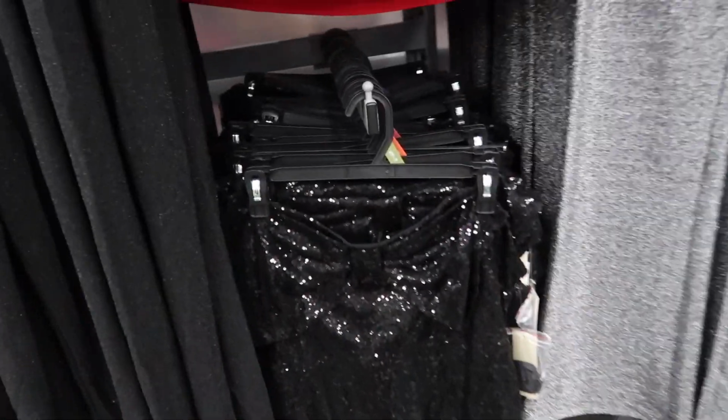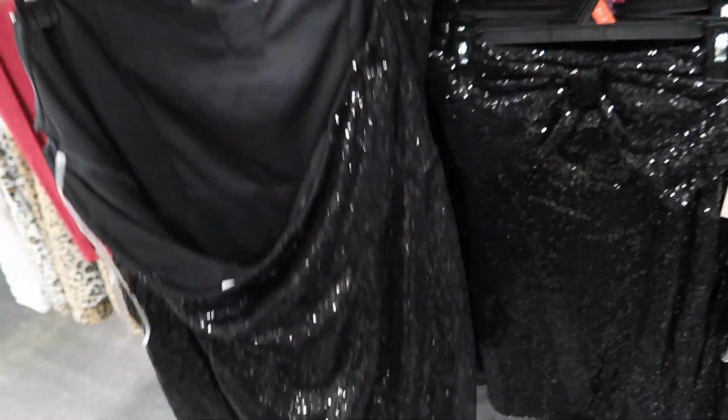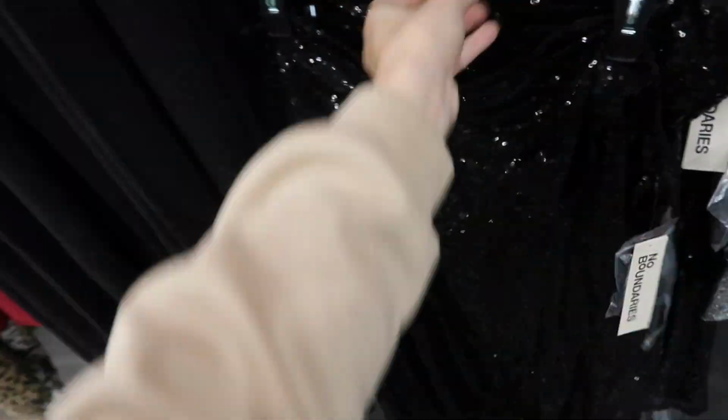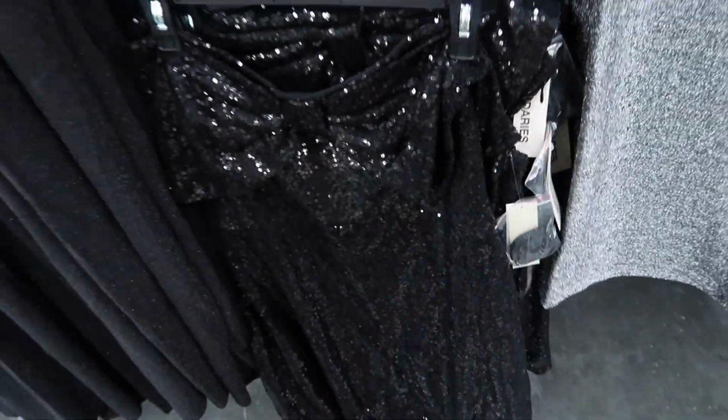Embellished dress from No Boundaries. These are strapless. They have the sticky, the little bow, side zip, nice and stretchy. It's a smaller fit and it comes with the straps, and these are going to be $18.98.